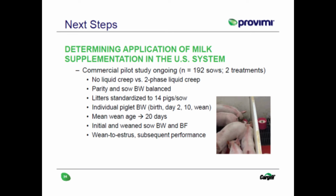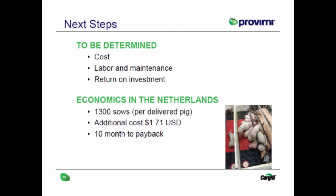The average wean age on these pigs was 20 days of age. On the sow side, we collected initial and wean sow body weight as well as back fat, and we will be following these sows looking at wean-to-estrus interval, so return to service, and then subsequent performance on next parity. We just literally weaned the last sows last week, so no data to share with you, but at least I can make you aware of some things we're working on. Other next steps, things to be determined: cost. Obviously cost is a big one.